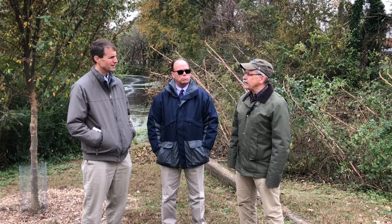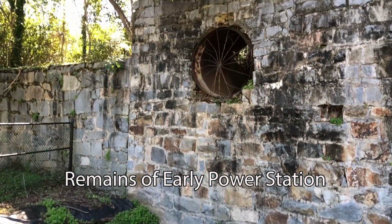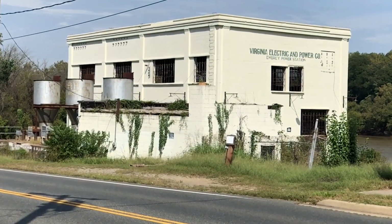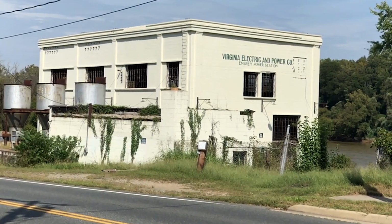About the 1880s, electrical power began to be developed, and electrical power would allow industries to be built away from the river and away from the hazard of being flooded out. In the 1880s and beyond, people were experimenting with electric power, and some of the old mills here were converted to electric in 1909. There was a power company here that built the Embry Power Station, built the Embry Dam, again using this canal, and that really began to power.